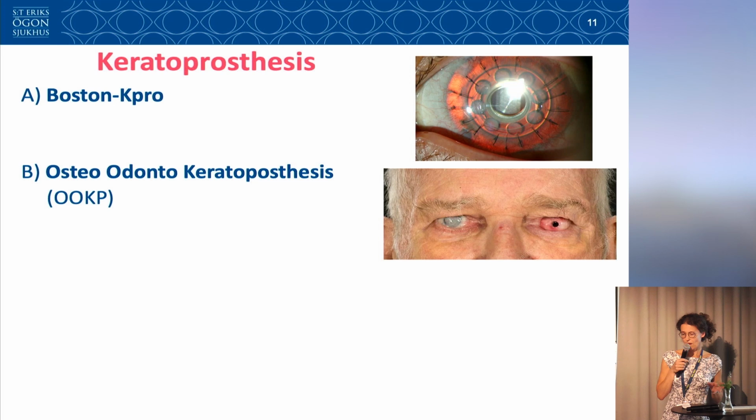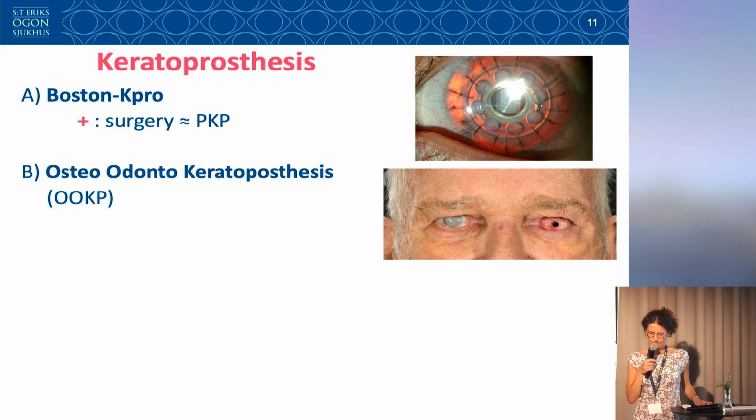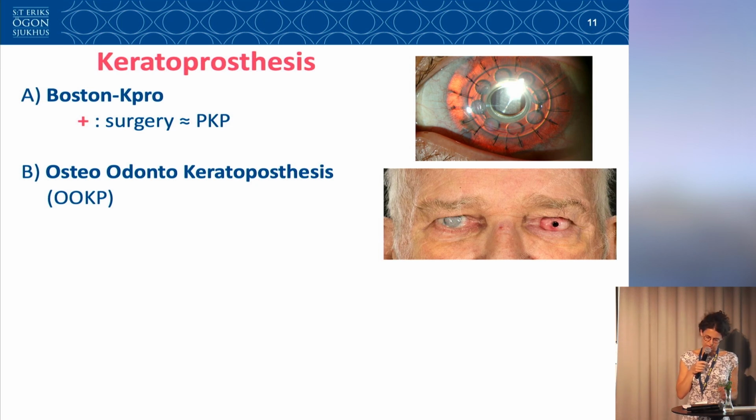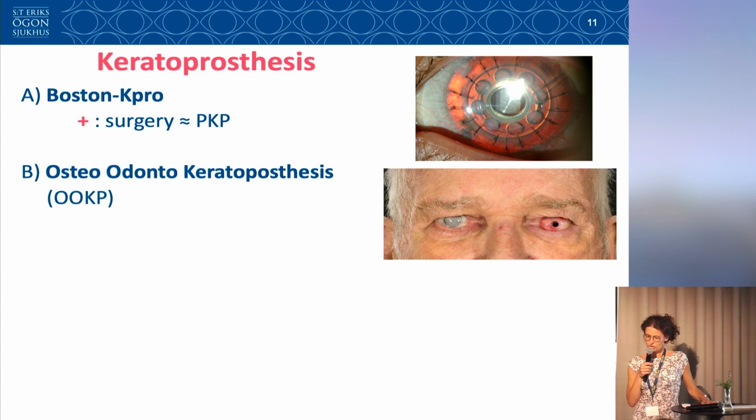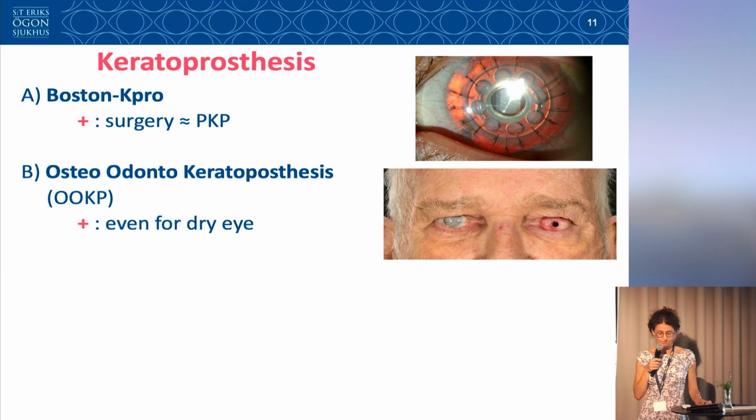optics that is combined with either an artificial or biological scaffold. Boston K-Pro is the artificial one. The good thing is that it is not a big deal for an experienced corneal surgeon to perform this kind of surgery. Osteo-odonto-keratoprosthesis, where the optics is held and fixated by biological tissue, teeth, is a bit harder. It works even for a dry eye, even if dryness in these patients is not the critical issue.